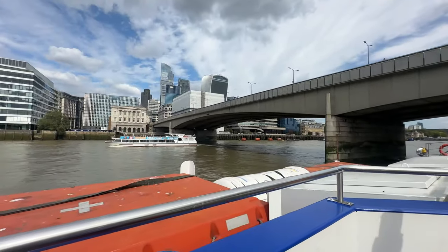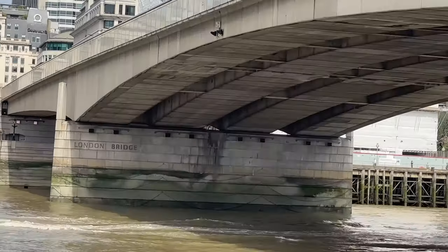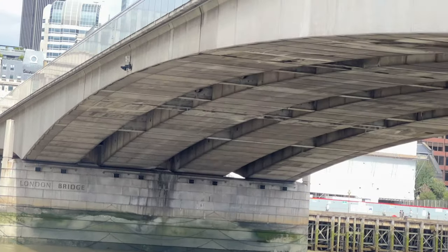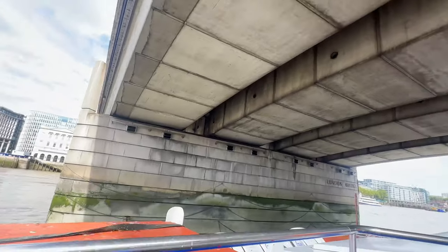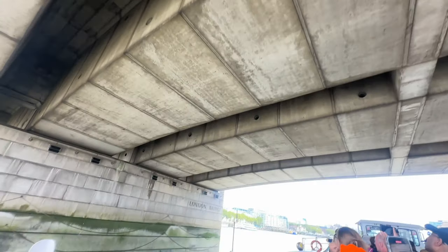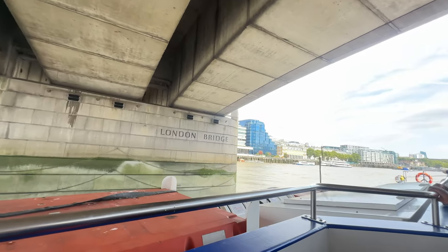Now, several bridges have spanned this section of the river. The first to build a bridge here were the Romans. That was over 2,000 years ago. The most famous London Bridge was the old medieval bridge. Now, that was built in the 12th century, and it spanned the river for 600 years. That bridge was considered a wonder of the world at the time.